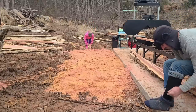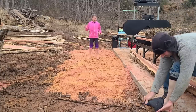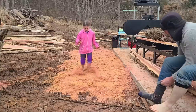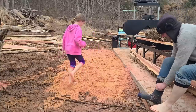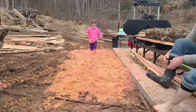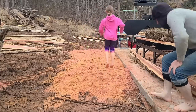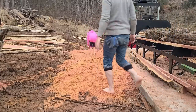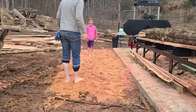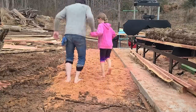Look, I got two pairs of socks on, Autumn. Hi. I hope Mommy looks out the window and she's like, "What are they doing?" Yeah, look. Honey, don't churn the... No, don't do that. All right, let's just hop. Wait, I'm scared. Can you hold my hand? Oh, wow, that's nice. That was different.